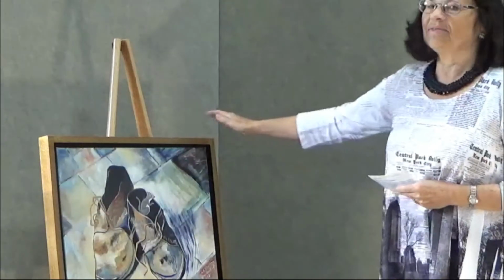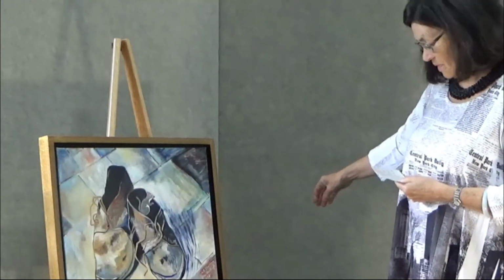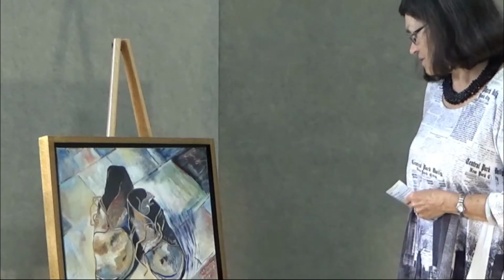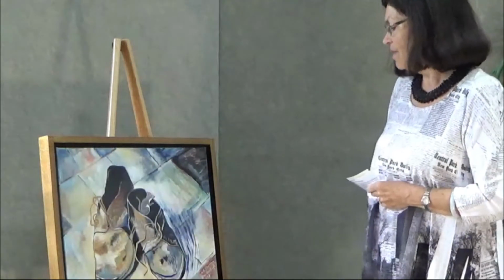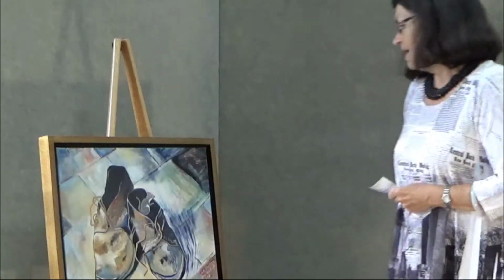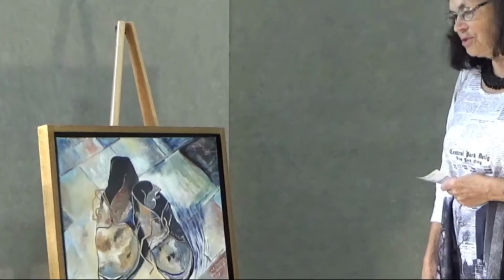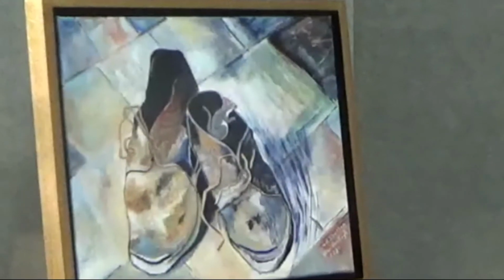Here's our second Van Gogh. It's a pair of old shoes of 1886. I think they were his shoes, which he wore until they probably fell apart. Maybe these are holes. And what do I see? An adorable mouse in one of the shoes looking for her cheese.